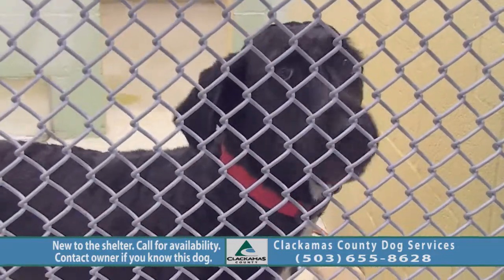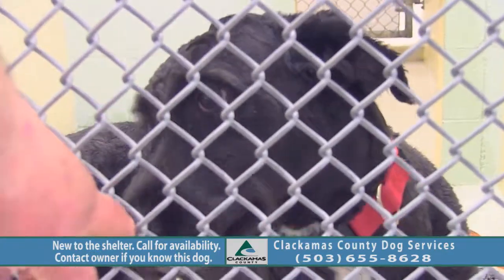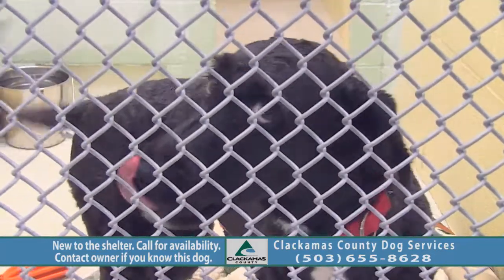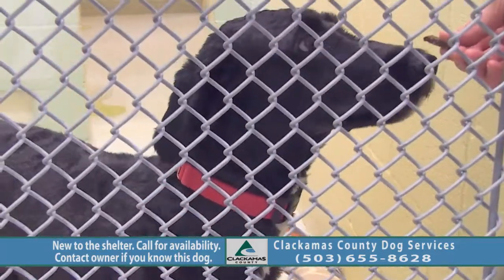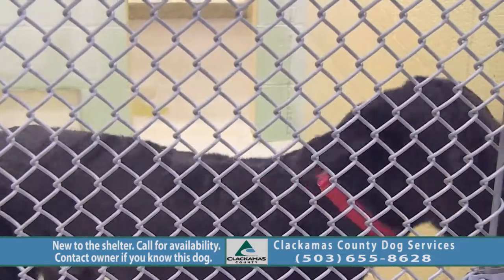Good boy. So he is looking better and feeling better without all the matted hair on him. But a Labradoodle, you definitely got to have him clean about every 6 to 8 weeks. And he's a high energy dog.